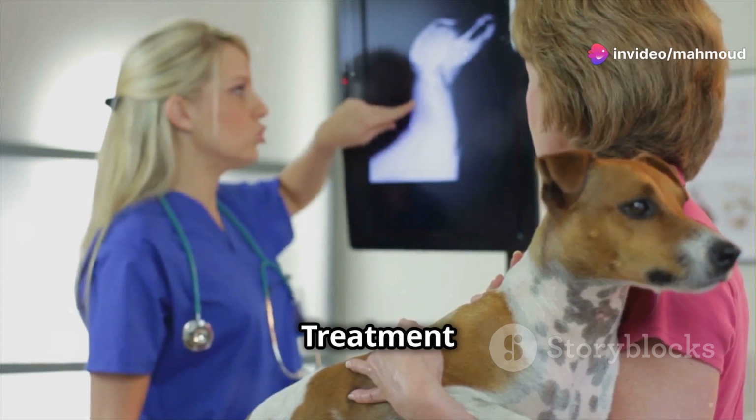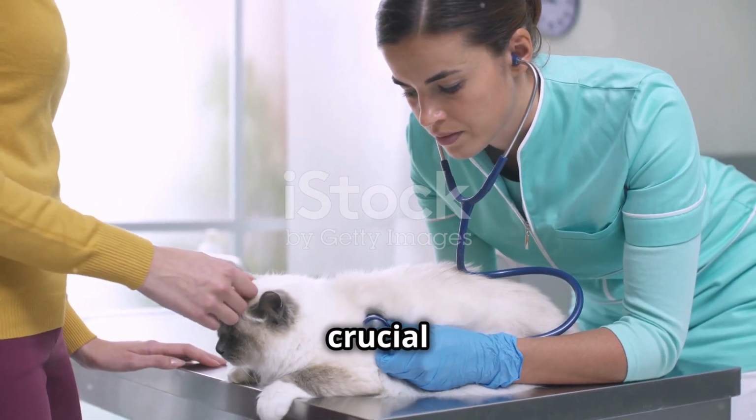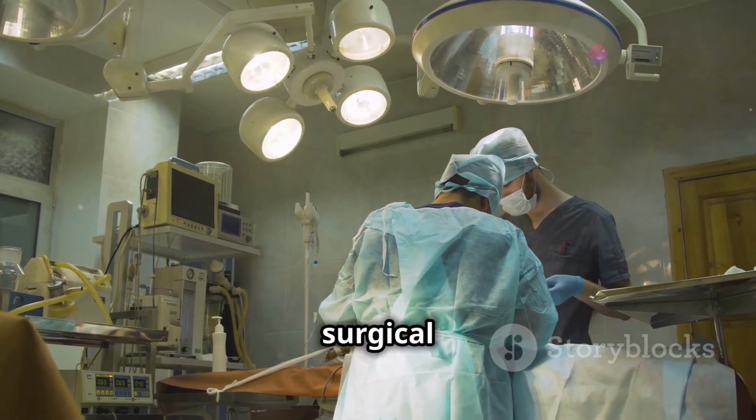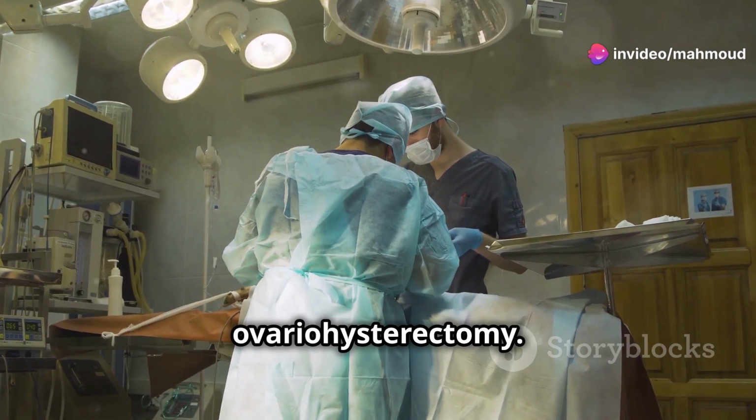Section 6. Treatment options. Saving your pet's life. Early diagnosis and treatment are crucial for saving a pet's life from pyometra. The most effective treatment is surgical removal of the infected uterus and ovaries, known as an ovariohysterectomy.